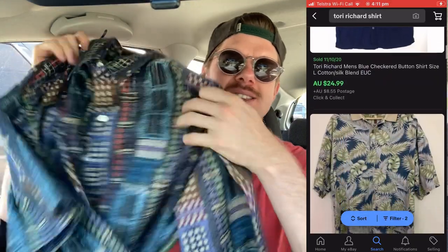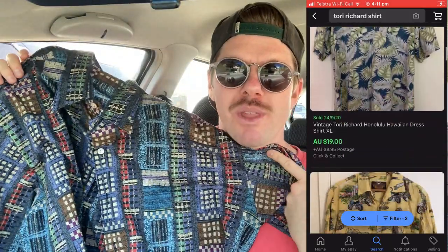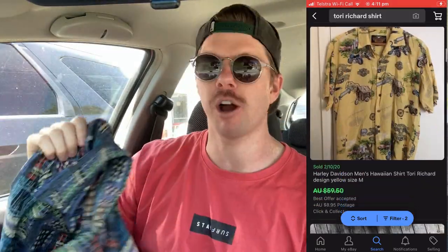I also really liked the pattern to this one as well. That caught my eye before the label did. So I've picked this one up and the comps were telling me about $30. I think I paid about $7 for that, but a really nice cotton, really nice pattern. No marks or damages on it whatsoever, so I grabbed that.